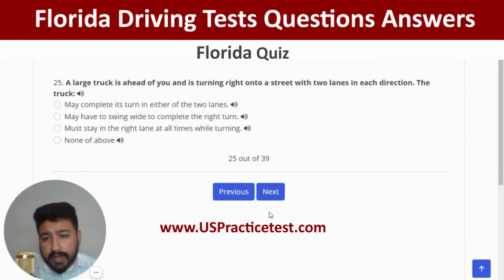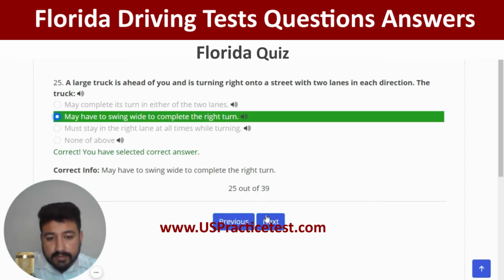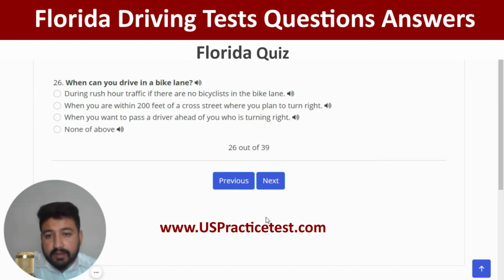A large truck is ahead of you and is turning right onto a street with two lanes in each direction. The truck, the right answer is, may have to swing wide to complete the right turn. And next. When can you drive in a bike lane? The right answer is when you are within 200 feet of a cross street where you plan to turn right. So, second option again. Correct?